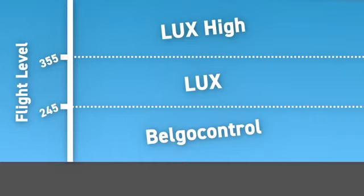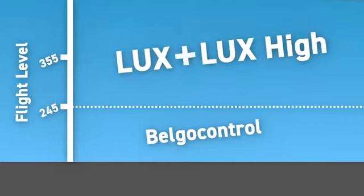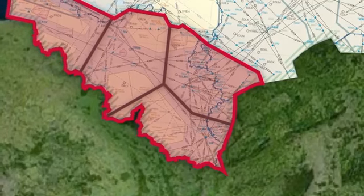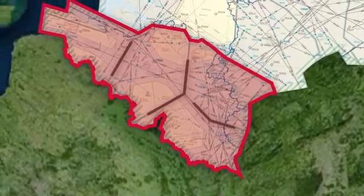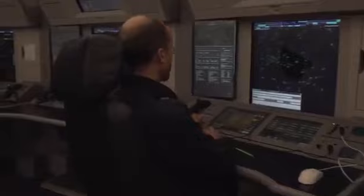At less busy times, though, they can and do combine the upper and lower sectors together so they're staffed by one set of controllers. At the least busy times, such as in the middle of night, they'll often combine a number of sectors. For example, the entirety of Belgian airspace is typically controlled by one set of controllers in the dead of night. In charge of each sector are 2 controllers working as a team.